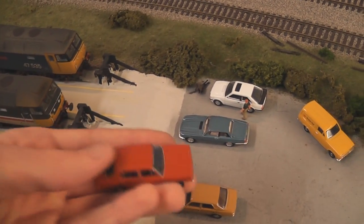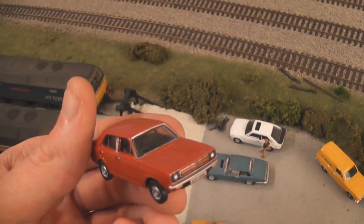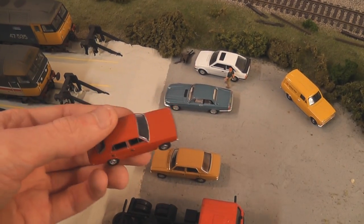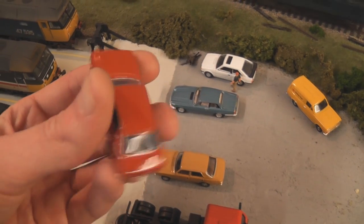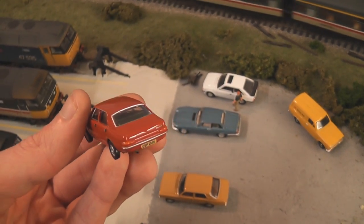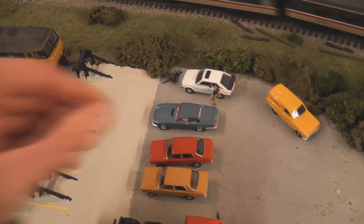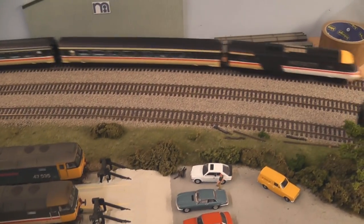These have only been out a few weeks. They're really nicely done. They're only available in the two colours you see here at the moment. I might take one apart and see how easy it is to respray it, and I could have a small fleet of Morris Marinas, which would be quite funny.